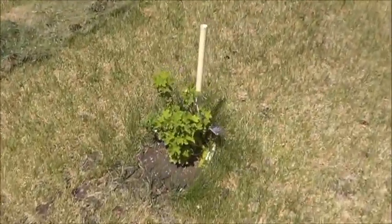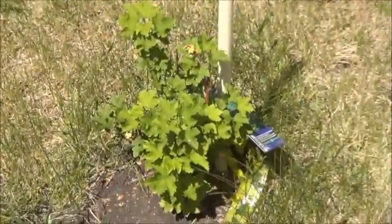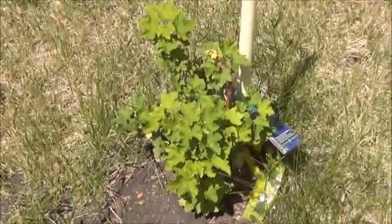Carrying along, here we have our little red currant bush. It's another one of those $4 fruit bushes. You gotta love end of season clearance, right? $4. I'm gonna get way more than $4 worth of fruit out of that.